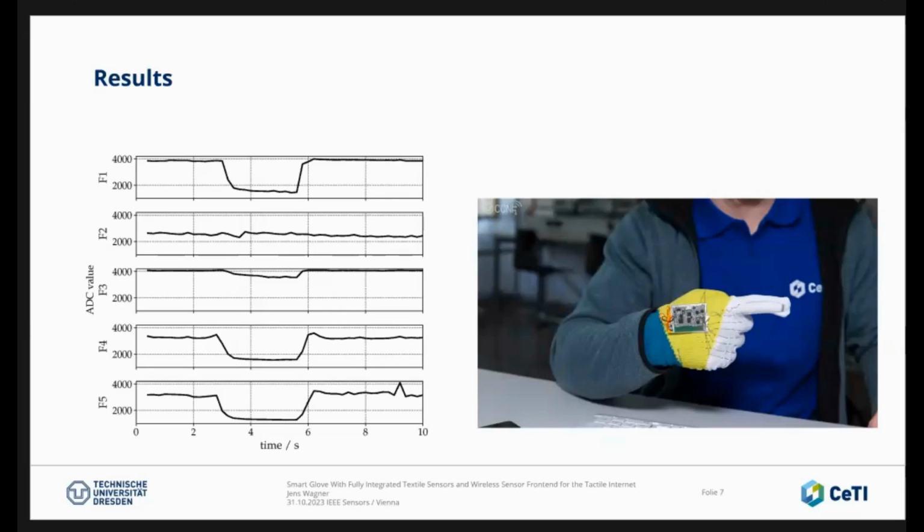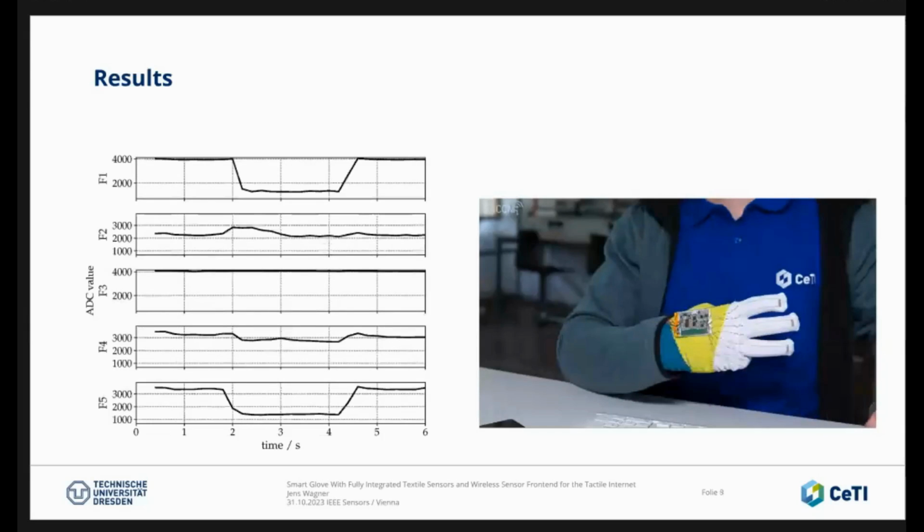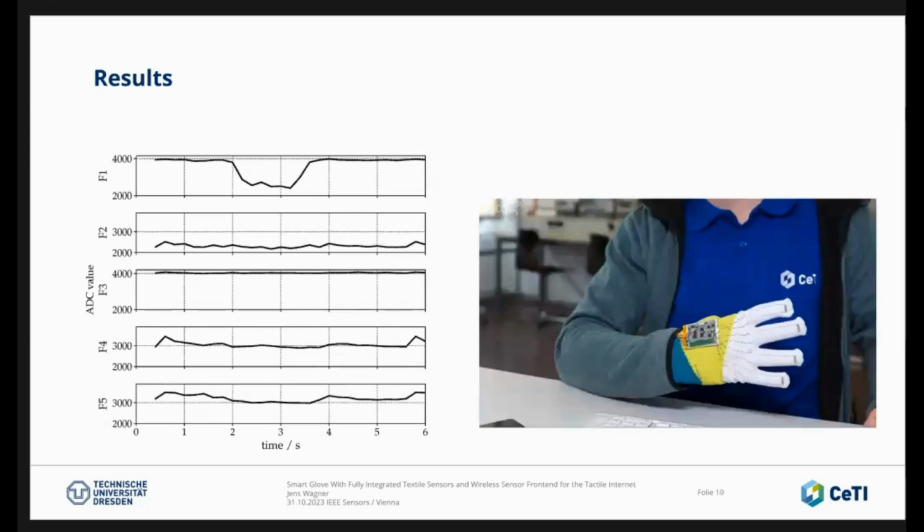Basically, this is where the thumb was bent. This is where the index was not bent. This is where the signal is not quite okay for the middle finger, but still readable. So we did this for counting gestures, and we were really surprised by how good the sensor signal actually was, and also how stable it was over time.